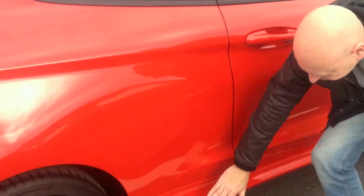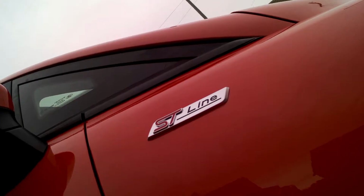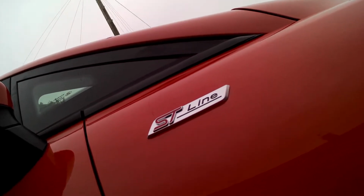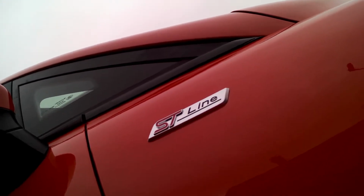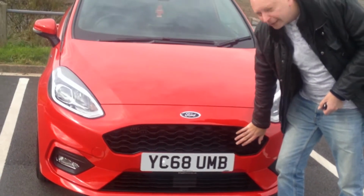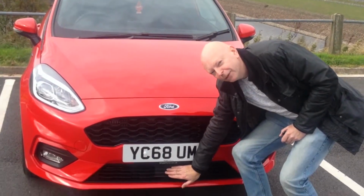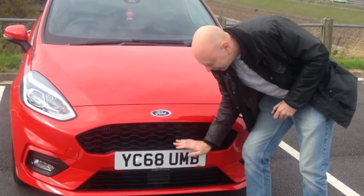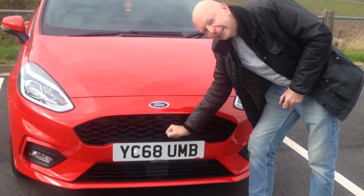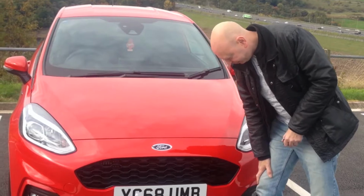We have some nice side skirts. These are all exactly the same as what you will find on the brand new ST. We have the ST Line badge. You don't get a badge on the side with the ST, but I like this little badge going on. I love this piano black, and one thing I wish Ford would have done, why didn't you make that one lower down the same? Why didn't it be exactly the same? I would be taking that off and getting it done like that. But that's Ford for you.